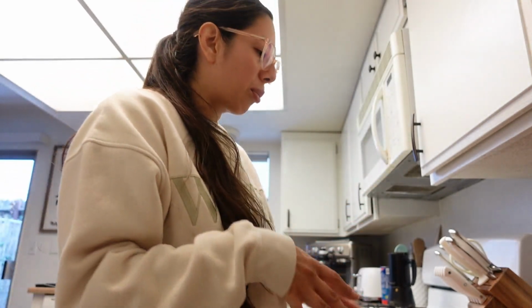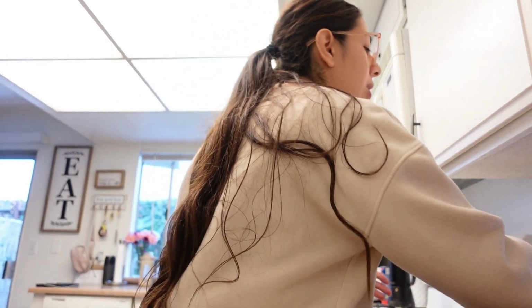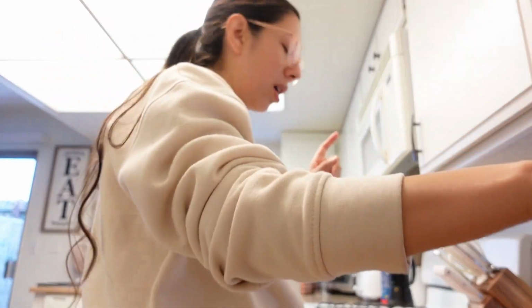I'm gonna get the chicken prepped, and then I'm gonna put it in the air fryer for about, I think, 12 to 15 minutes until it's done. So hopefully this won't take too long. All right, I already washed my hands.